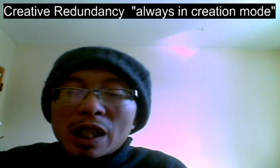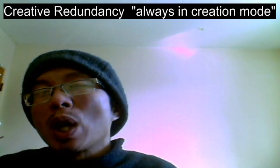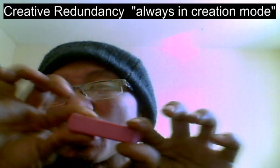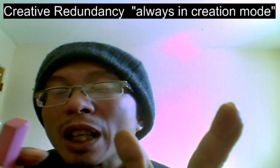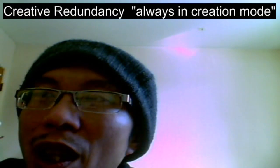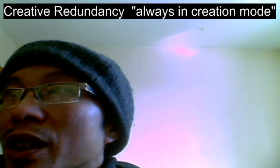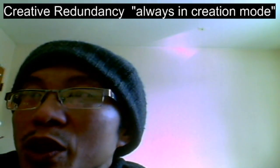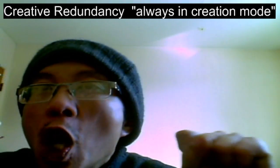So, let's say a common eraser. What could you do with that? Let's see what you guys have for an eraser. All right, go. Let's see what you guys have. All right, that's cool. That's cool. Gotta push that iron.